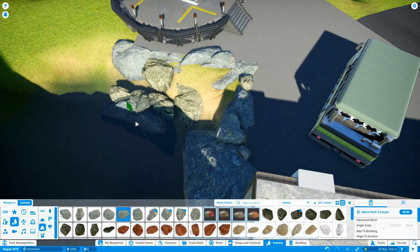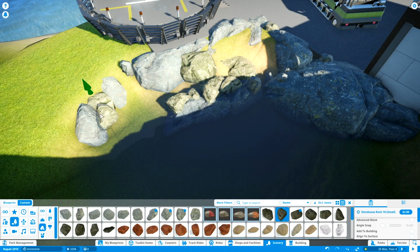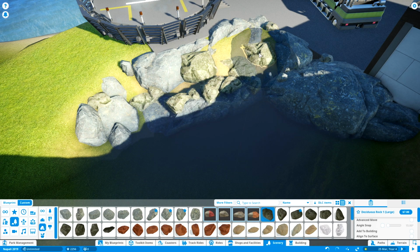Yeah, the rest of this episode is pretty much just slapping down some rocks and stuff to make sure that this all integrates and blends better into this area over here. And I can already slowly start to end this episode in terms of commentary.